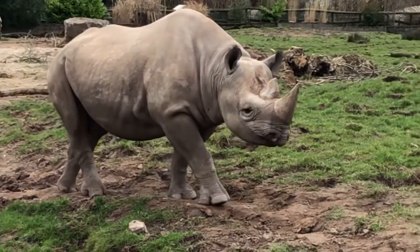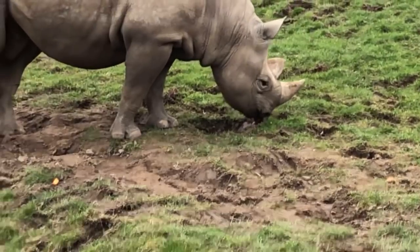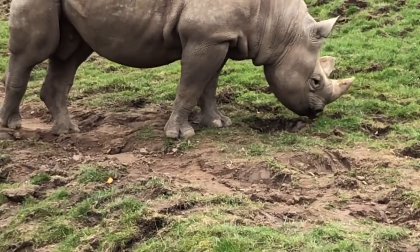Now that Gabe's coming a bit closer, you'll be able to see that hair on the tips of his ears. And his ears moving around so he can hear what's going on.